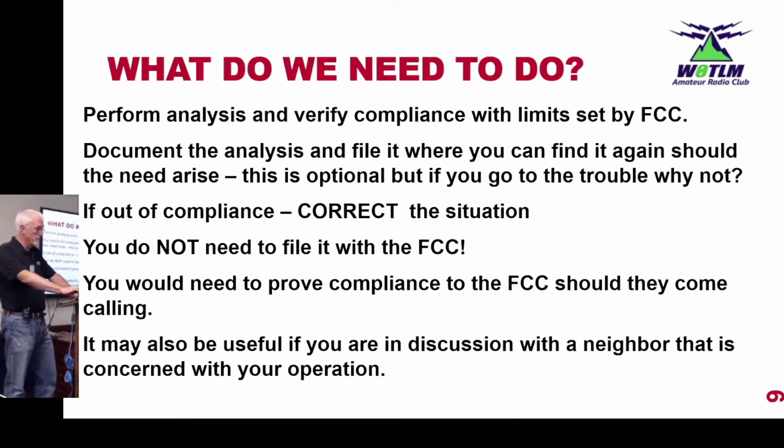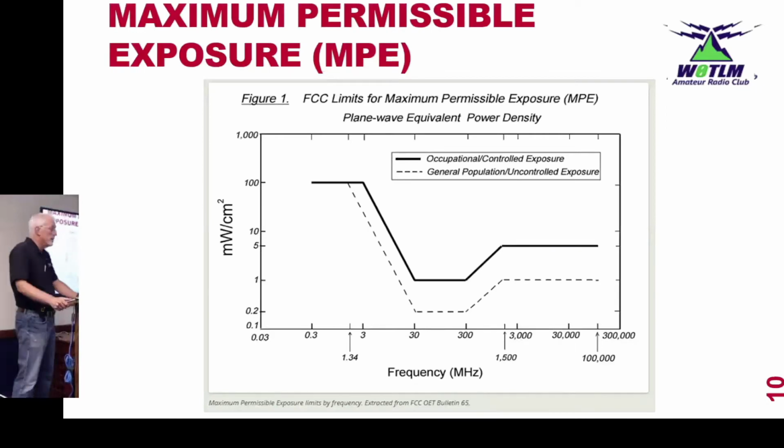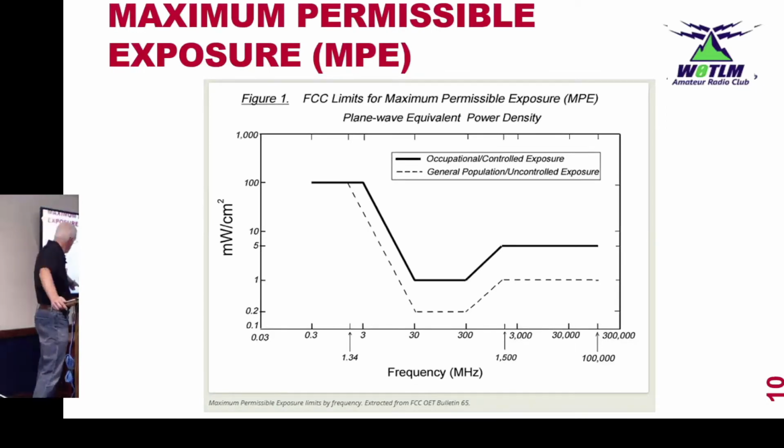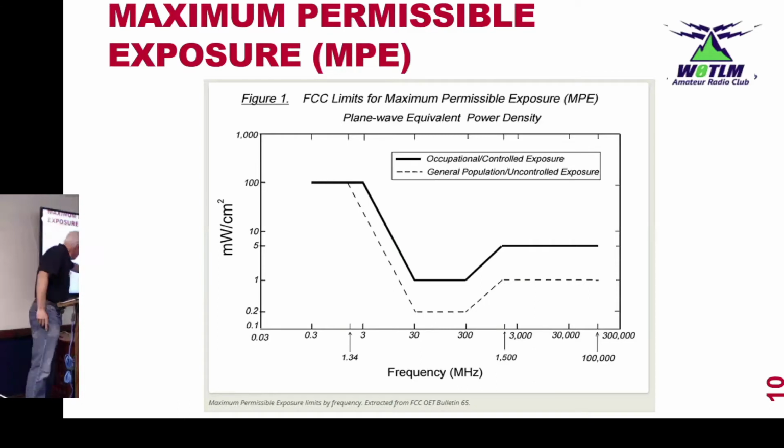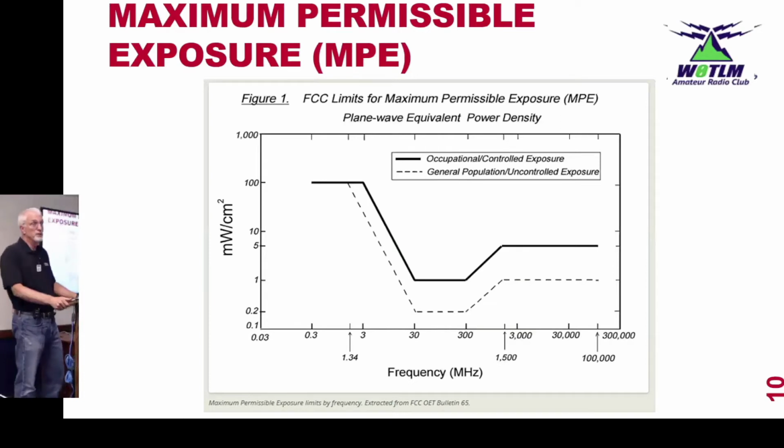Here's a chart: maximum permissible exposure, the MPE, and it is a chart that varies by frequency. In the HF range, 300 kilohertz up to 30 megahertz, we have changing numbers. Here we have milliwatts per square centimeter. That is power within an area, and I'll show you a few pictures of what that actually means. The most stringent figures are from 30 to 300 megahertz. Our 6 meter and 2 meter bands fall in that category, and they have the lowest limits.